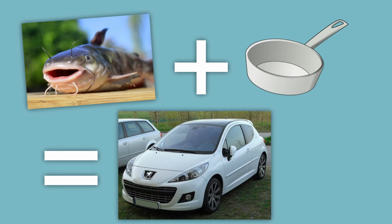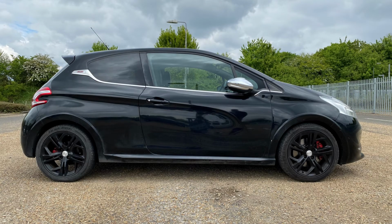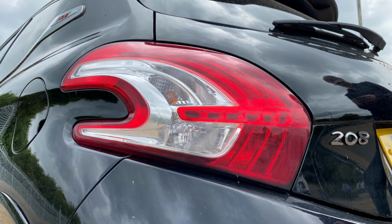Gone is the face of a car that resembled a catfish that was hit in the face with a frying pan, in favour of a much more sleek and well-proportioned look. The lines are so much tighter, sharper. The overall form and shape is much more free-flowing and less awkward than previously.